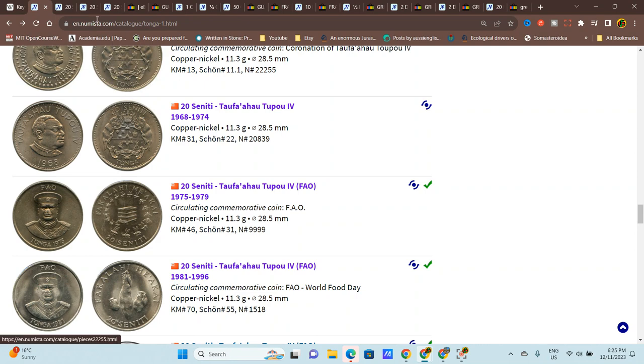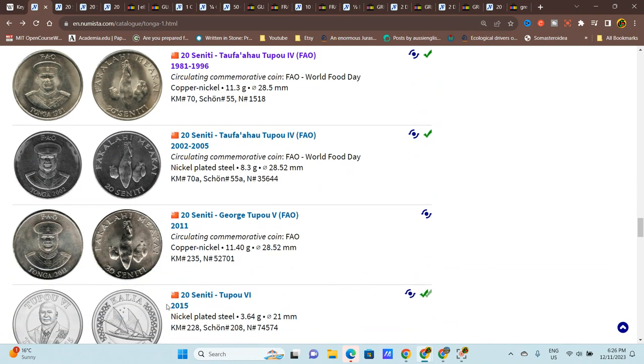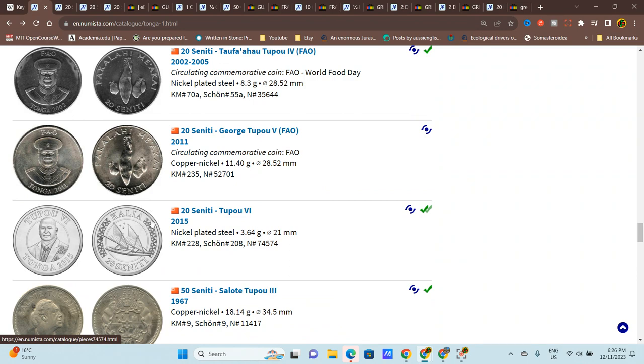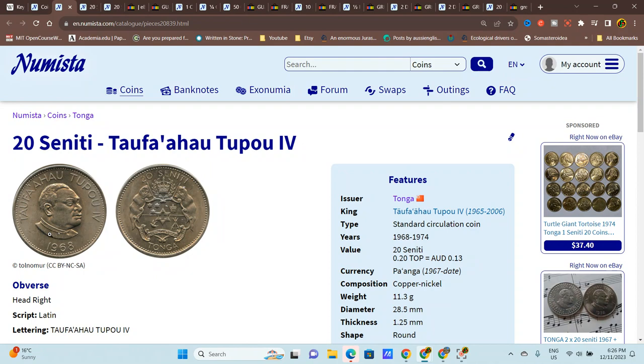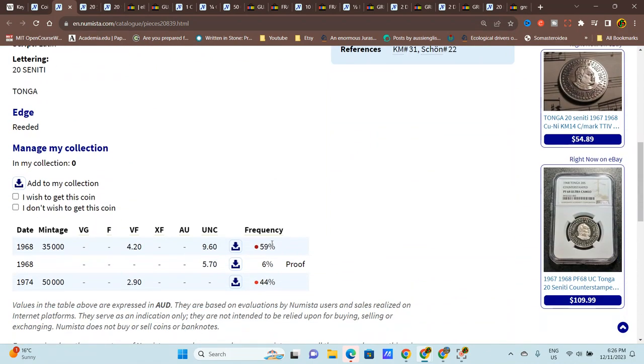So we're looking at Tonga here. Well, no, I just find Tonga coins fascinating. So we have a lot of 20 seniti coins, well, it's a current denomination. The last one is 2015. But if we look at the 1968, 74 series, obviously Tonga population, I think about 150,000 at this time period, would have had a way lower population.